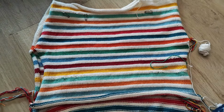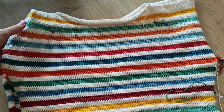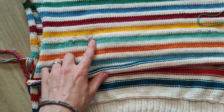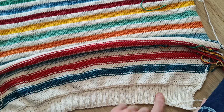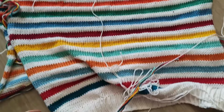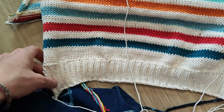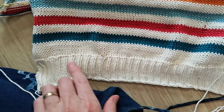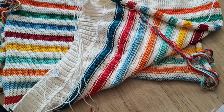Okay, so far it looks like this. It's all folding in. That's to be expected with a stockinette, but my mistake, I put the ribbing on the wrong way, so that is potentially the front. And it looks like that on the front, which is kind of ugly, but I don't care. It took me all day, like 8 hours or something, to do this. And I still have this side to go.